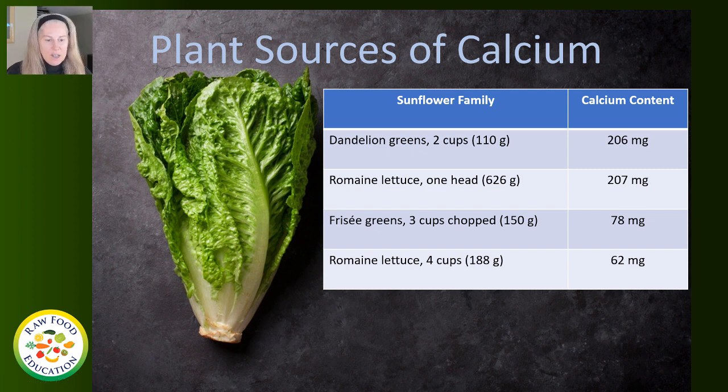And then for sage greens, some people have referred to it in the past as pom-pom lettuce. You can get smaller amounts of calcium from that. And then smaller amounts of romaine will give you a decent amount of calcium as well. But what it comes down to is that if you're eating leafy greens in quantity, you can get a good amount of calcium.